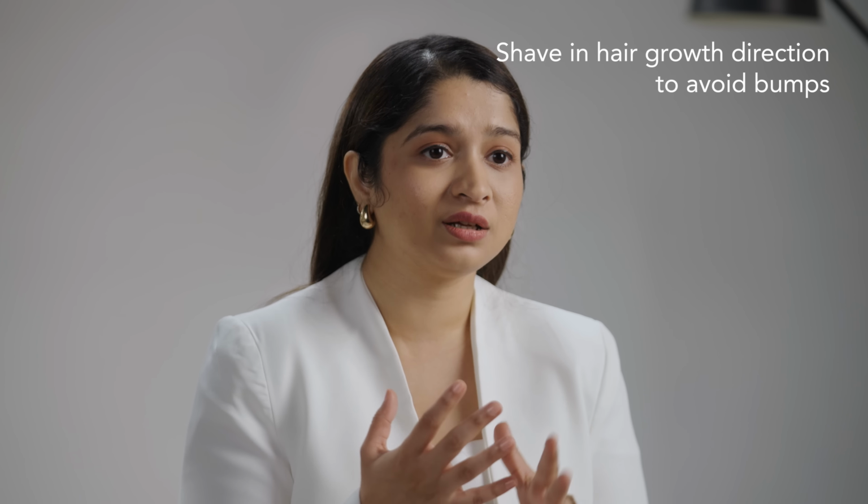Dull razors can increase the chances of nicks and bumps, whereas shaving against the direction of the hair can lead to increased ingrown hair formation. After shaving, soothe your skin with an anti-inflammatory aftershave balm with ingredients like chamomile or even allantoin. For ingrown hair, consider adding in exfoliants like glycolic acid or lactic acid to gently exfoliate the skin and prevent hair from being trapped under the surface of the skin.